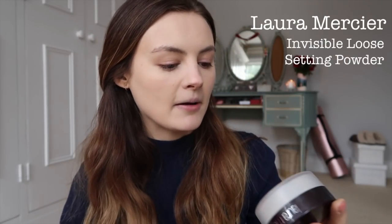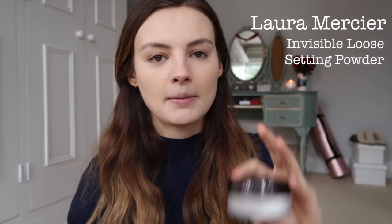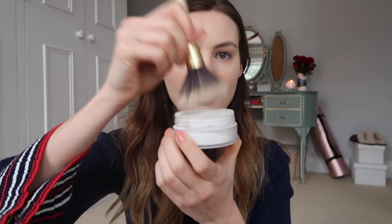Right, to set that, I am using the Laura Mercier setting powder. This is the Invisible Loose Setting Powder, and I'm using an Eco Tools powder brush. I like this one. The bristles are quite loose, so it goes really well with the powder rather than a quite compact brush. I just tend to do that. Oh, can you see it going everywhere? And then just tap and swirl.